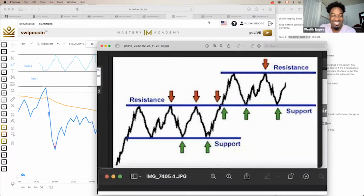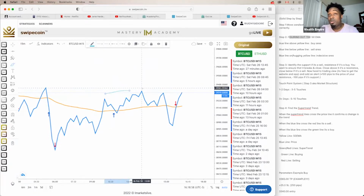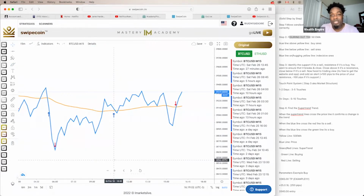Don't try that. Okay. So, just making sure: resistance is support. It breaks the second level, becomes a brand new breakdown. Okay. So now we know this. Sorry, you're doing a great job of explaining. Thank you. So now that we know that information, we need to apply that information, right?